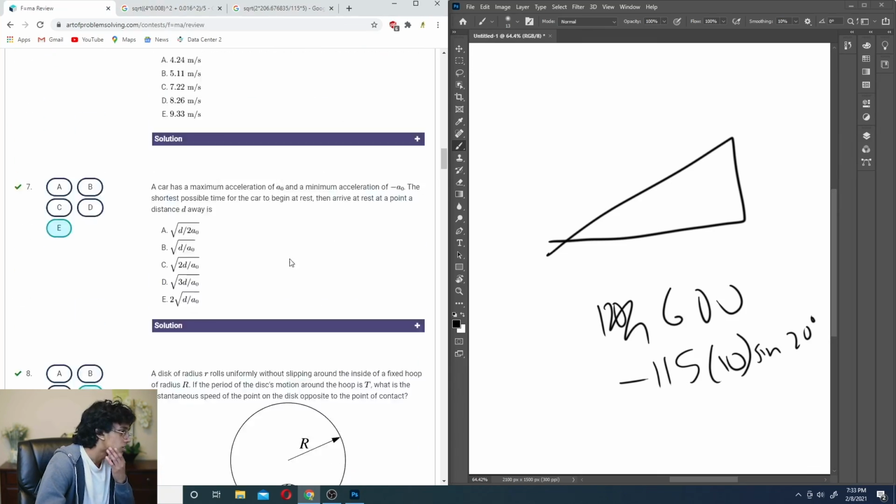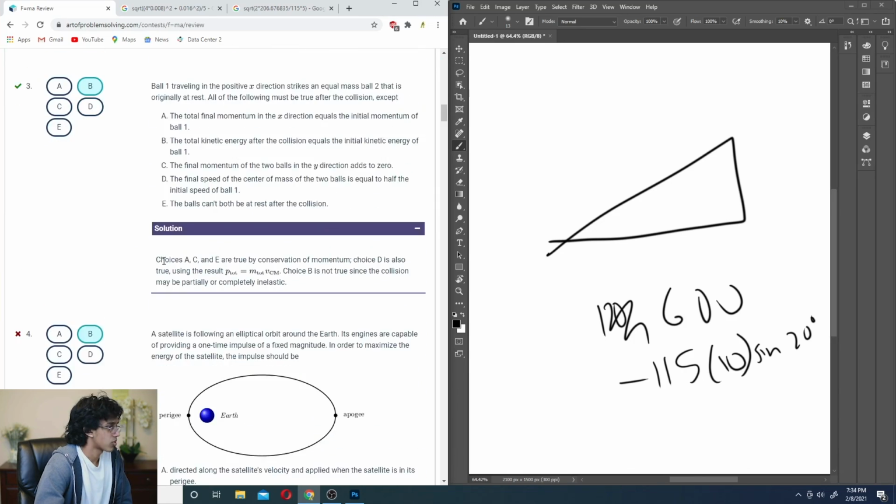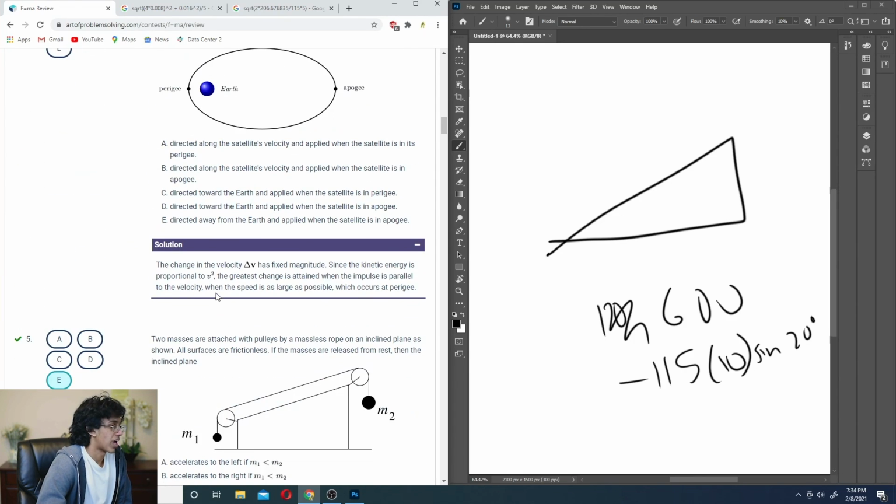We'll check. Wait, actually, are the solutions linked? Oh, okay, they are linked. I got that one wrong? Okay, well, I didn't even notice. Oh, I got it backwards.